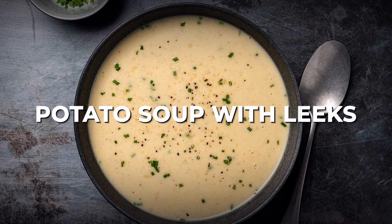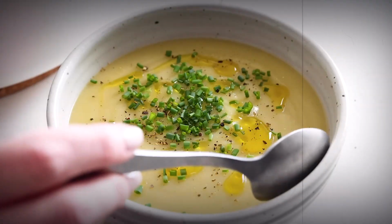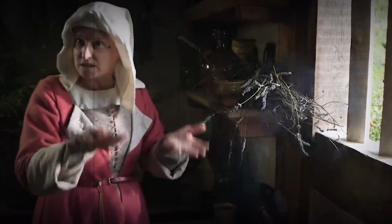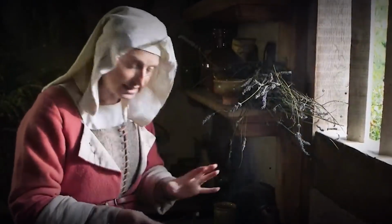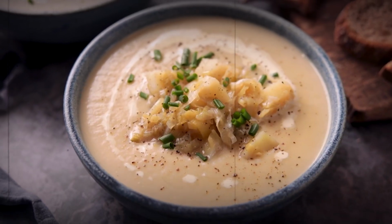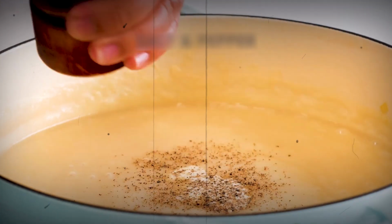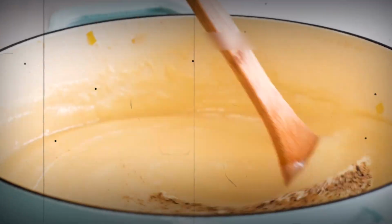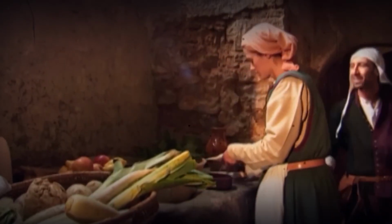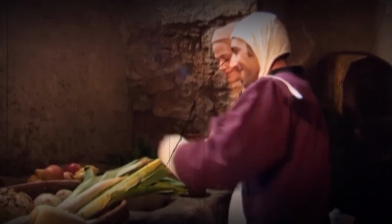Potato soup with leeks. Potato soup with leeks is a classic winter warmer that carries the heart of humble ingredients made whole through slow cooking and simple love. In times past, when fresh produce was scarce through long cold months, root vegetables like potatoes and leeks were relied upon for their longevity, affordability, and satisfying flavor. This soup was a mainstay in many family kitchens, filling bowls and warming spirits.